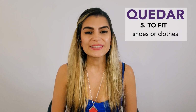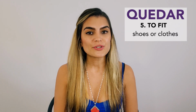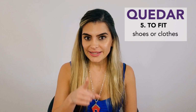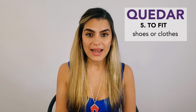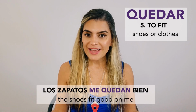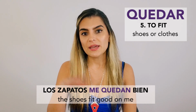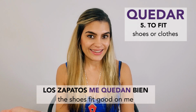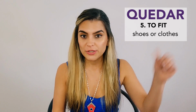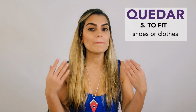Five, to fit shoes or clothes. Again, the verb is going to be conjugated like gustar, and in this situation, we will use the words bien and mal. Por ejemplo, los zapatos me quedan, as you see now it's plural because the shoes are plural. Los zapatos me quedan bien. Make sure you don't say bueno or malo because that's wrong. You have to use bien or mal.